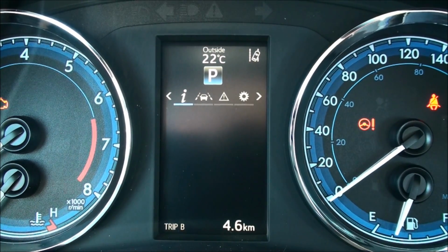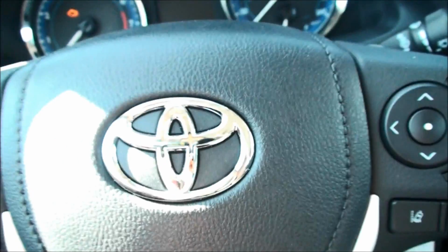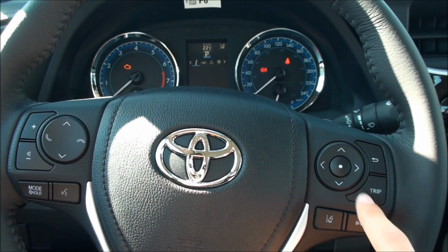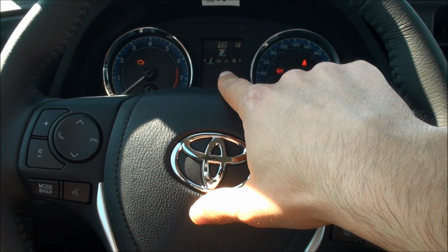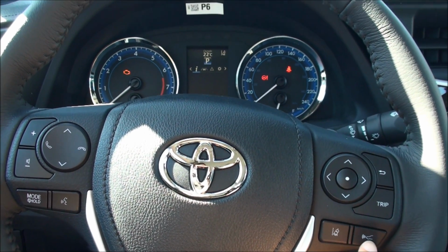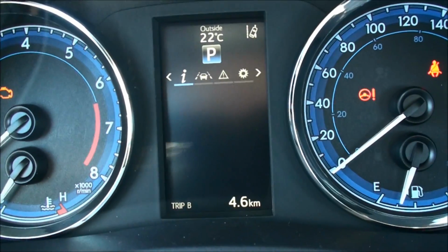So there's a ton of useful information available here on the center display, and the user has full control over that using the steering wheel buttons. If we zoom out a little bit and look at the steering wheel, we have our navigation pad here, our return button here, and those are pretty much all the buttons you'll want to use to control that 4.2-inch screen. Also, you might want to use these two buttons here to turn on and off front collision sensing, as well as lane departure sensing. So let's zoom back in.